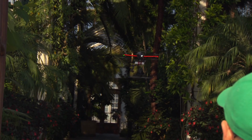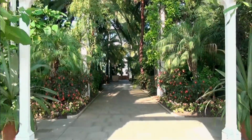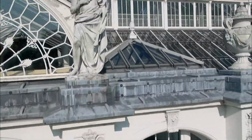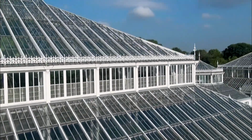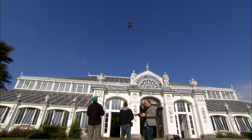You know, there's a little bit of breeze going through there. It's tricky because the tricky thing is that I'm flying back out against the wind, and so you will get a little bit of movement. Just depends on the breeze at the time. That's nerve-wracking, man.